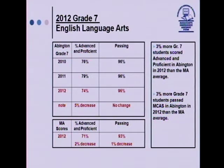In advanced and proficient, we have 74%. This is a 5% decrease, but it is still 3% ahead of the state, which had a 2% decrease. If you note our passing rate, it's remained unchanged for the last 3 years. 96% of our 7th graders in the last 3 cohorts have passed the MCAS. And that's something, too, that when you consider grades 3, 4, 5, and 6, these students are becoming acquainted with standardized testing and the expectation, and they are also gaining skills over time that bring them to the point of passing. Of course, the gap and needs improvement is between the advanced and proficient number and passing, and that number has fluctuated 2%, 3%, back and forth.